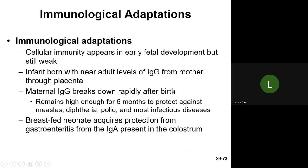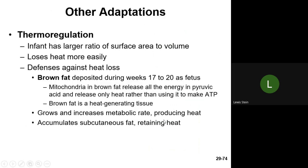So immunologically, the first 6 months are all about the mom. Infants are born with near adult levels of IgG, so the mom is covering until we begin to get the early onset. Maybe you guys are taking immunology and covered some of that. It breaks down rapidly, but is high enough for 6 months to protect. Really the immunization schedules are based on a lot of that. Breastfeeding, again, brings additional protection along with it.